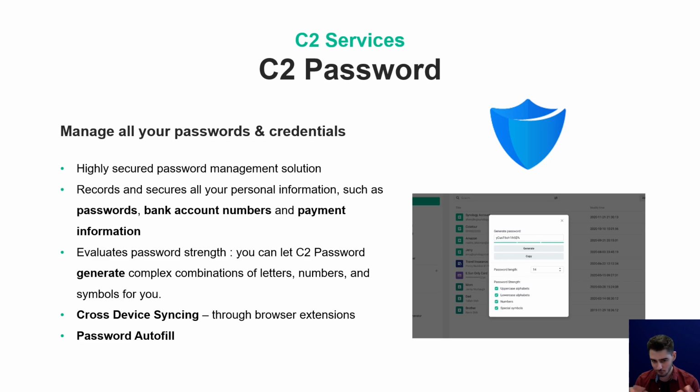We won't really go over the basic features because you probably know them all. You can easily manage all your passwords and logins. You can store and secure all your personal information such as passwords, bank account numbers, payment information. It automatically fills in the login fields, and there's automatic synchronization between devices, whether you're on your computer or a mobile device.